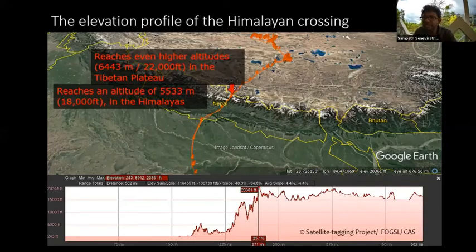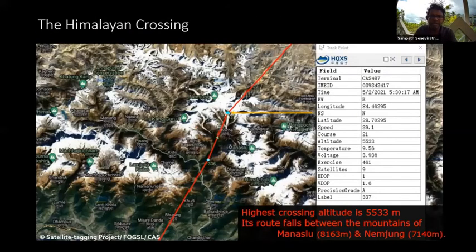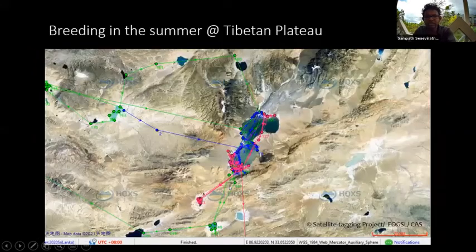molten glaciers, and so the water produced by these melted glaciers provides the breeding grounds, the wetlands in the high altitude. And then it passes this particular valley, as I mentioned, about 5,500 feet up, and enters into these wetlands. And this is where it bred.